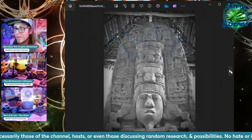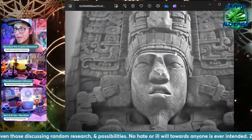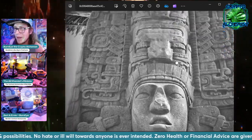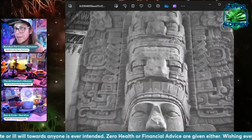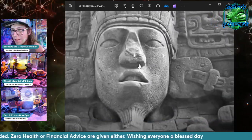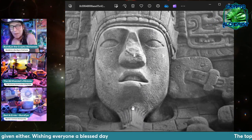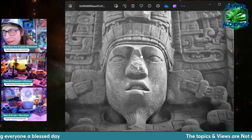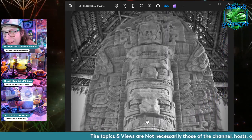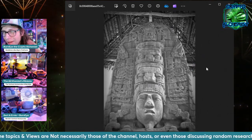Very suspect ruins. And here we have another Olmec or Aztec or Mayan headdress, and that's looking kind of pharaoh-ish. And is that a beard being depicted down there? Almost Asiatic. Fascinating. Very suspect.